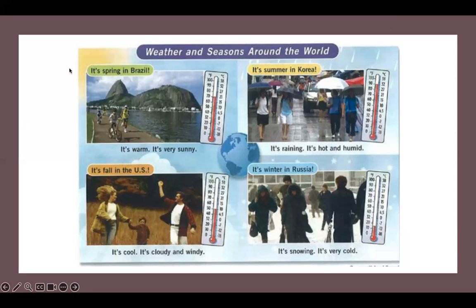It's spring in Brazil. And it says when it's spring in Brazil, it's warm. It's very sunny. La primavera en Brasil es cálida y es muy soleada. Now we have it's summer in Korea. It's raining and it's hot and humid. Now we have it's fall in the US.